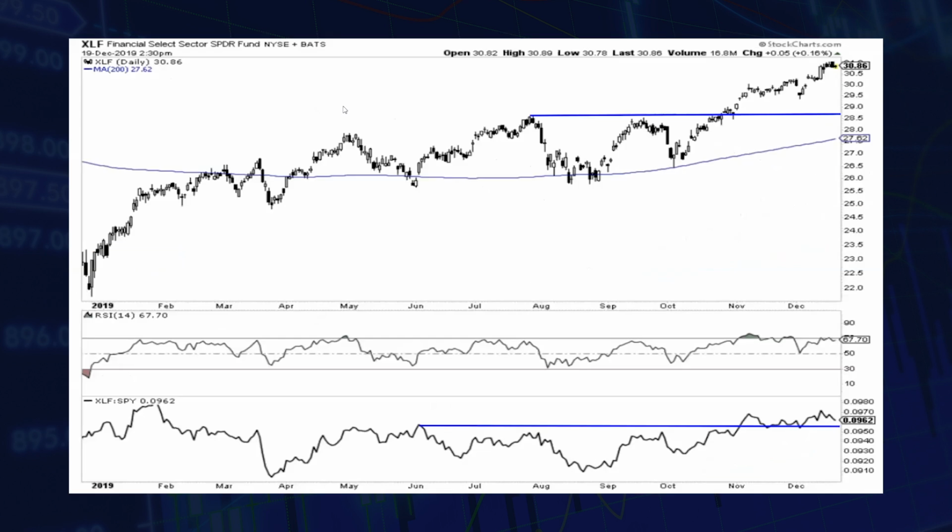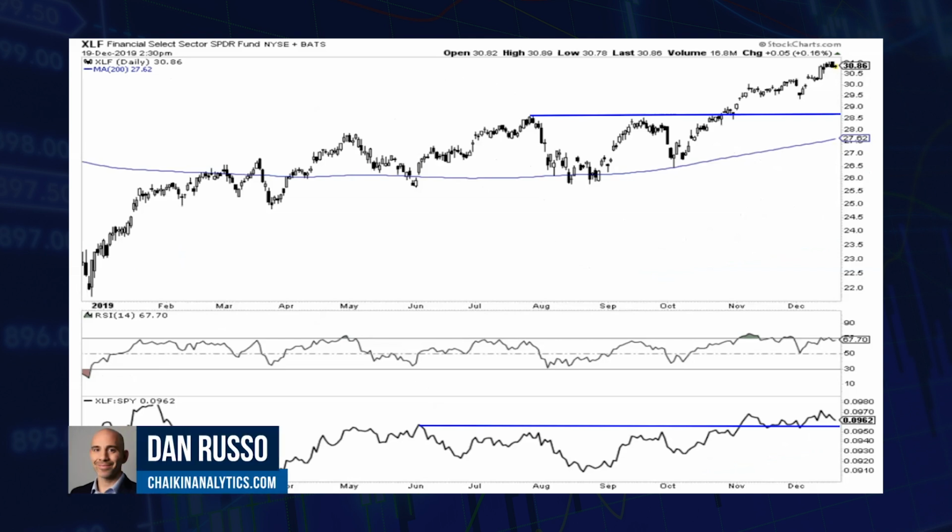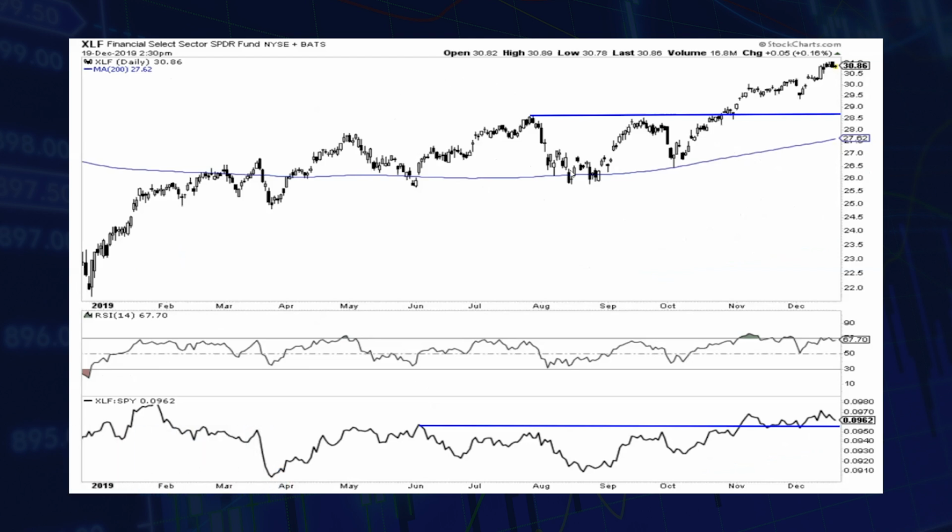Taking a look at the Financial Select Sector Fund, the XLF being the ticker symbol there, we can see that right around the same time that yields started to move higher and copper started to outperform gold, the financials put in an important bottom and have been working higher. Back in the October timeframe, right around the same time as the market, the financials broke above near-term resistance and have continued to work higher. All the while, the RSI, the relative strength index, has made a series of higher lows as it has shifted into bullish ranges, giving us an indication that momentum is confirming the price trend.